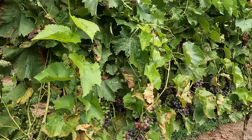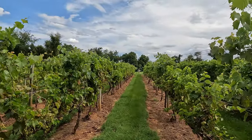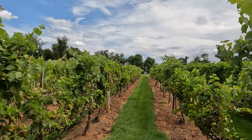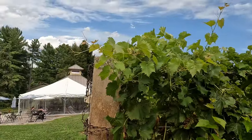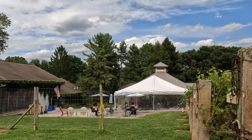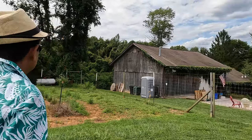This is the special grapes that make the wine. Not the regular grapes. And the strange part of it is, it doesn't have a nice taste, not really like a regular grape. But it makes perfect wine.